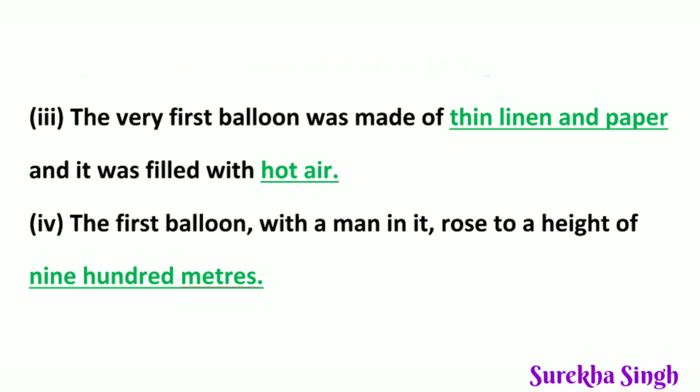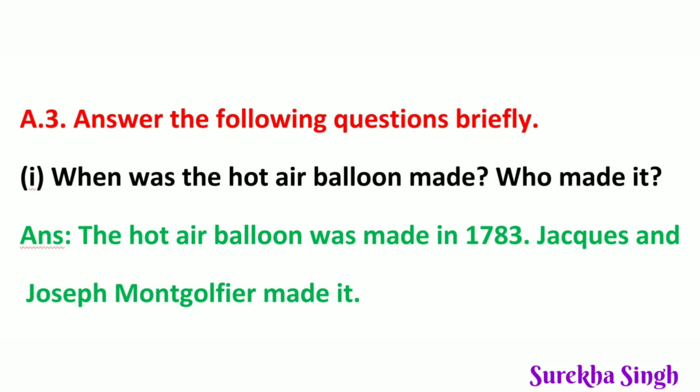Third, the very first balloon was made of thin linen and paper, and it was filled with hot air. Fourth, the first balloon with a man in it rose to a height of 900 meters. Question number 8-3. Answer the following questions briefly.